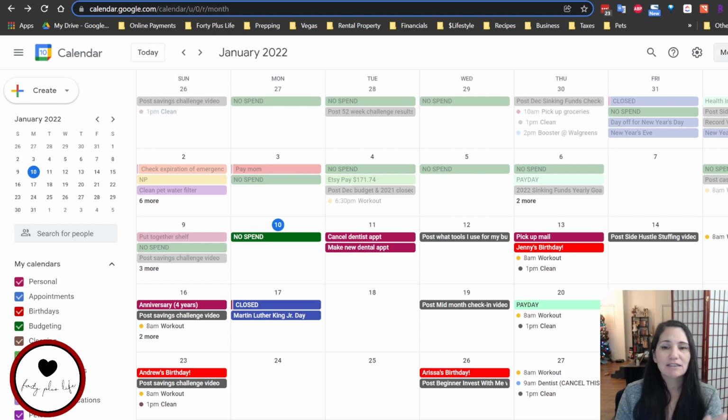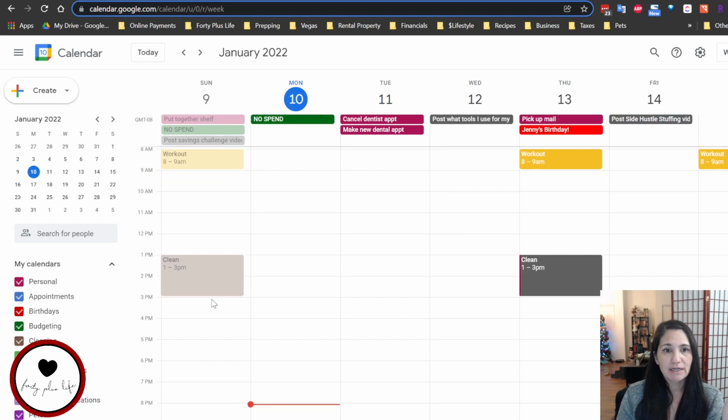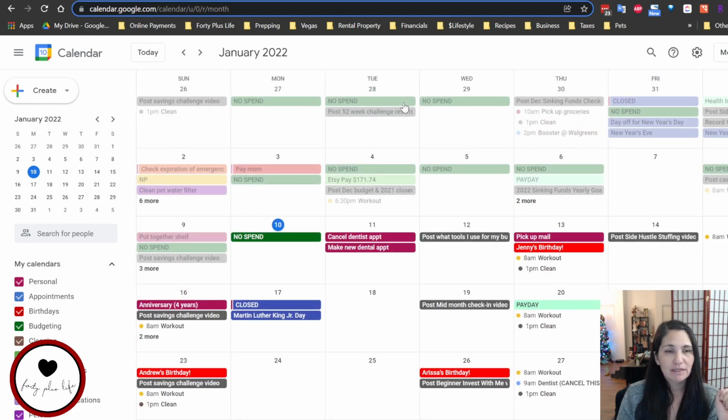So I always like to look at the monthly view, but you can also do it by week, and then you can see everything that needs to be done that day. But I prefer to see everything by the month. Okay, so that is it for that one.